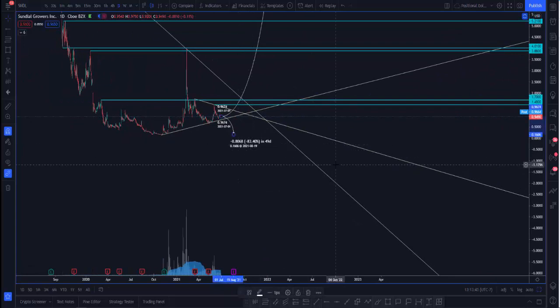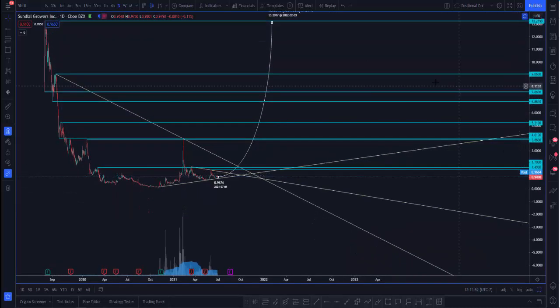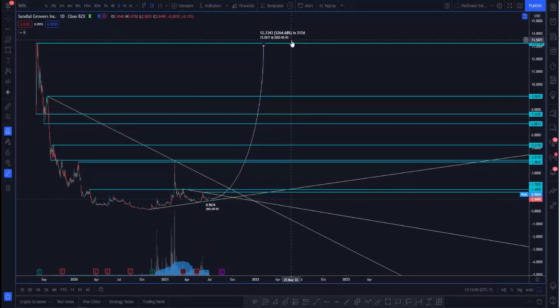Anything else is risk. And if you do fundamentals and you say, hey, Sundial Growers, they're going out of business, CEOs changed, whatever, then that may play a factor into pushing this one way or another. But if it were to be a nice jump up, it could be up into this region, and that would be really, really nice, wouldn't it?